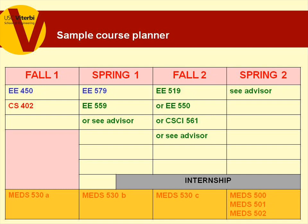So this is pretty much standard, in the sense that the other electrical engineering masters are also more or less organized this way. Most students get their degree in 2 years, although, of course, exceptions are always possible.